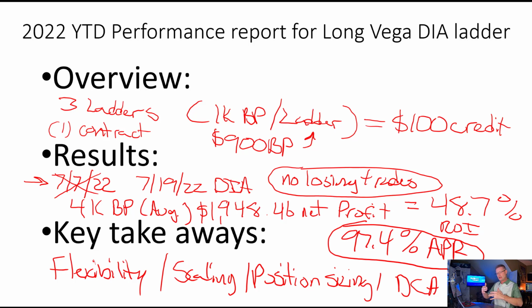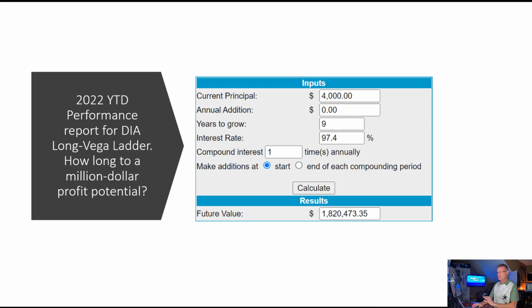This is a trade that ebbs and flows. It's consistently changing. It's consistently moving forward. Every 2 weeks, we are adding another component to this trade. So in my book, when you are trying to build flexibility into your trading strategies, there's not a lot that can compare to what a ladder trade can give you. And it has been amazing for us.